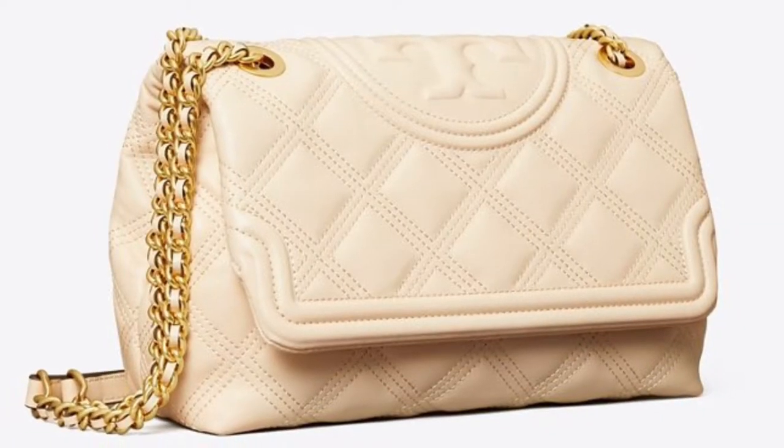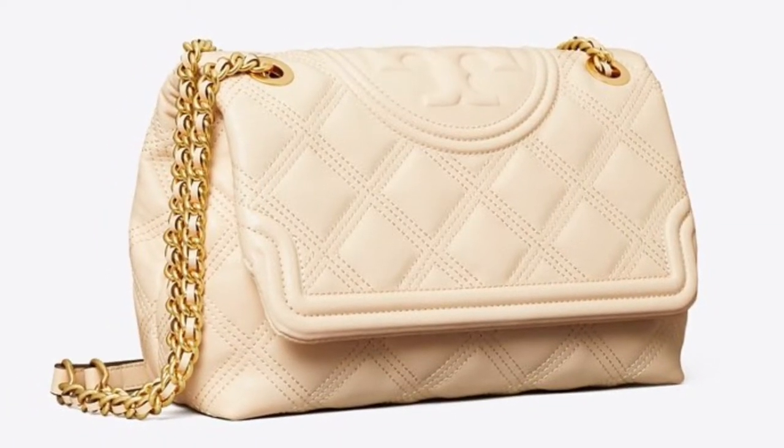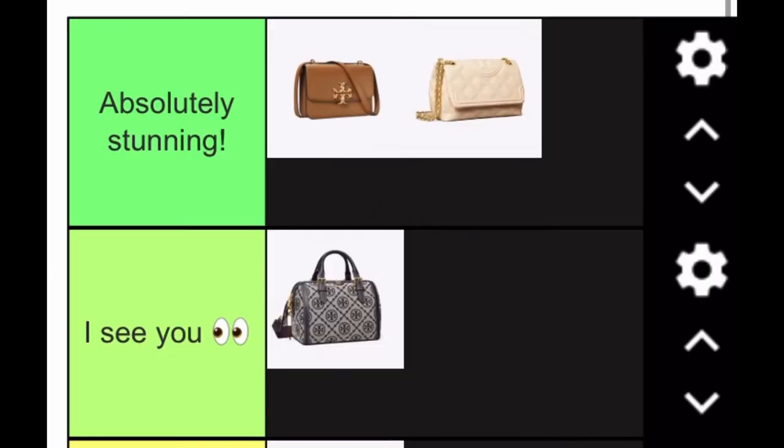Out of the Flemings, this is my favorite. The Fleming soft convertible shoulder bag. A tier, especially with the glazed leather. Mama, Tory Burch did something with that glazed leather. I know it's like the crackled leather or something like that, but it is cute. The glazed leather from Tory Burch this season, stunning looking leather. I definitely want to do a Tory Burch shop with me video soon.